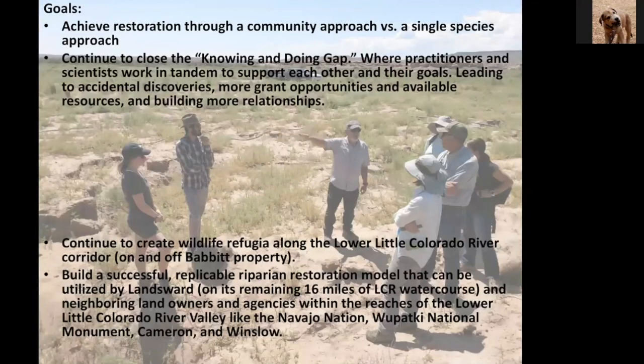So besides creating successful riparian refugia, our other goals include applying a community approach to restoration. Instead of focusing on a single species, we need to incorporate all plant life that's down there and use what works. Closing the knowing and doing gap between practitioners and scientists. I'm a practitioner. These folks are scientists in AU. So we learn from one another, we work together, and we make things happen.